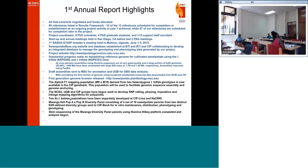We have a lot of great cultivated populations that have been developed, and we have another population which I'll call the Mwanga Diversity Panel, consisting of a set of 16 sweet potato parents crossed in a diallel that we'll be using for doing some long-term genomic selection work. This is going to be a great set of materials in the future as we move forward, and that's being established. All of these populations are actually being established in tissue culture so they can be shipped across national borders. And of course, our capacity building efforts have begun now at Becca.